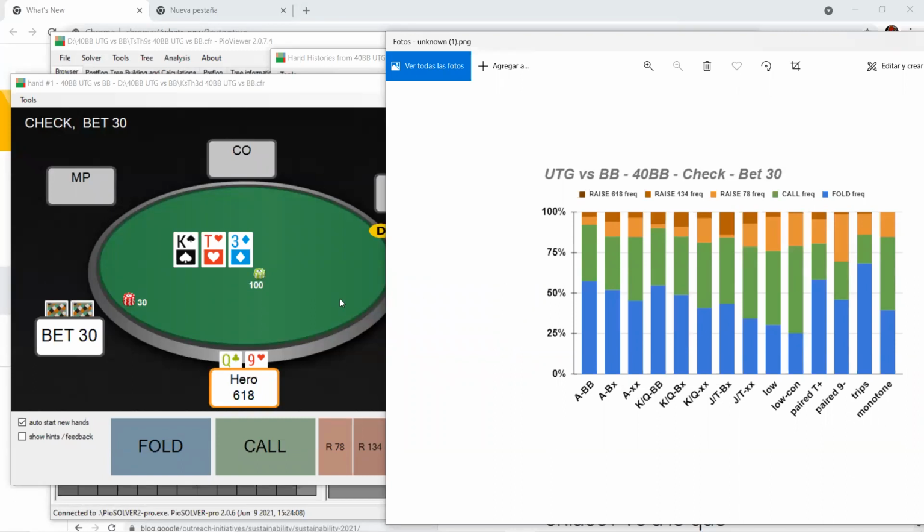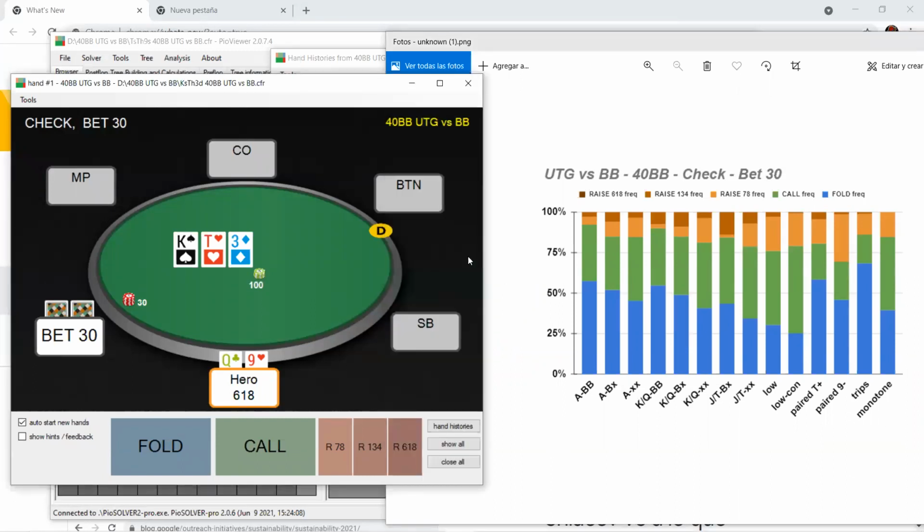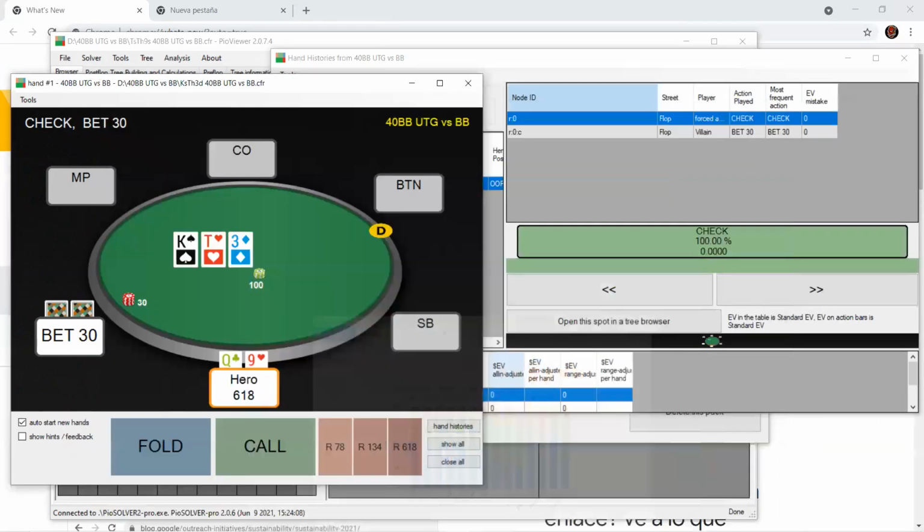I'm not sure if we're going to raise this big, so I'm just calling. And we're folding half of our range. Against that, we should be defending somewhere here. So at 50, we are definitely overfolding. But we're not going to overfold with this, I'm pretty sure. So this is going to be a call.